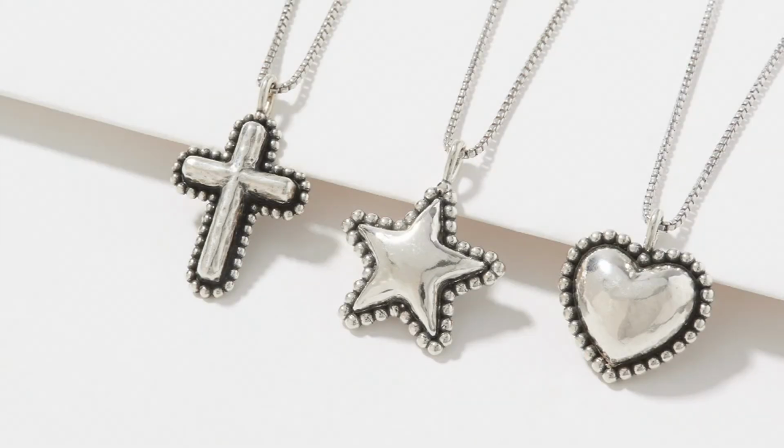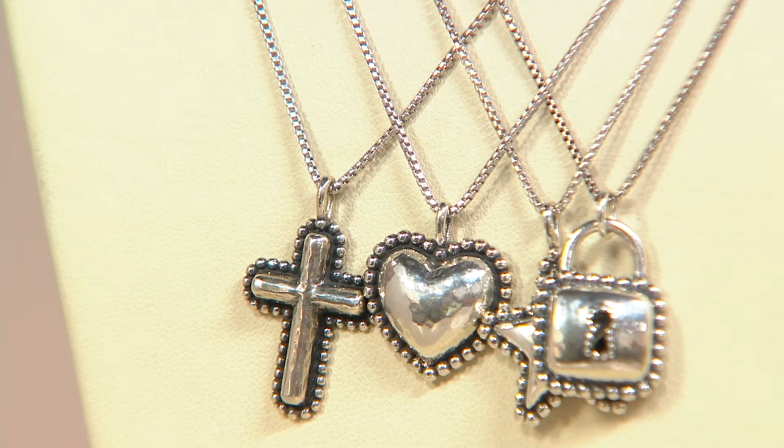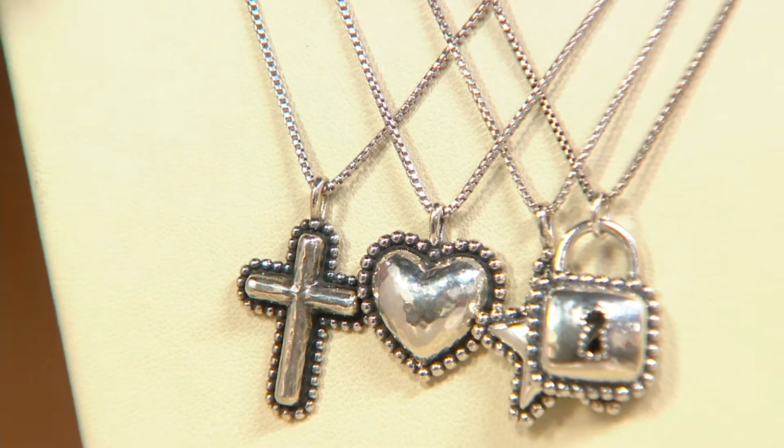There is a beautiful motif giving you a halo or perimeter of that beaded work in the sterling silver that Danny and his team do so beautifully. We have 3 different motifs to choose from in that oxidized silver. Now this is also a customer top rated piece. You get the chain included. It's an 18-inch chain. And we have your choice between the locket, the star, and the cross.